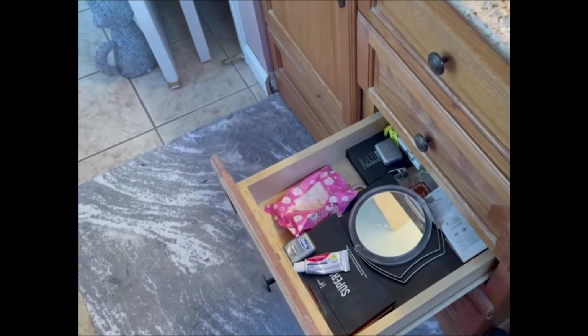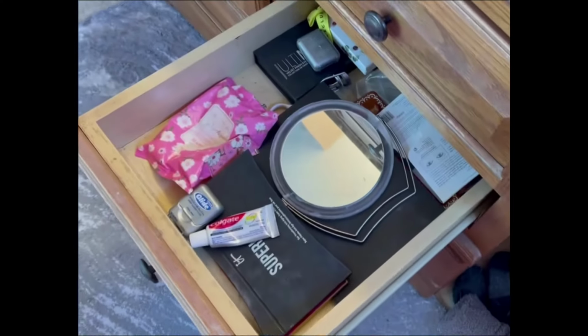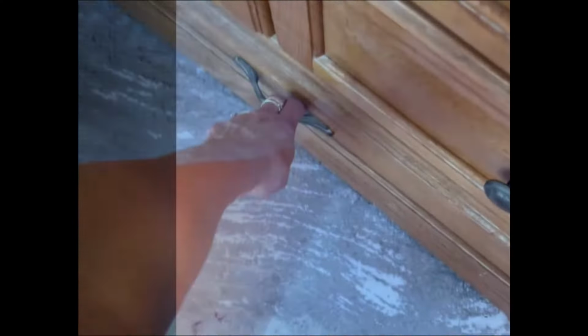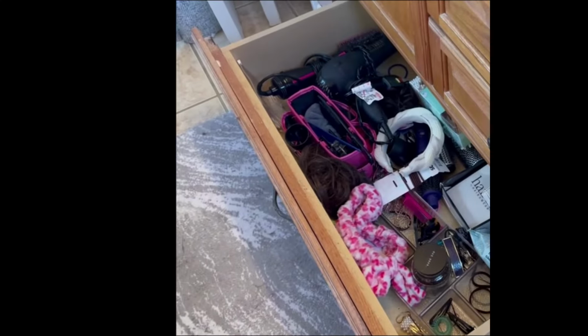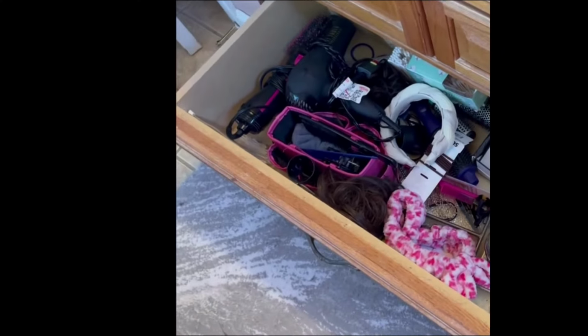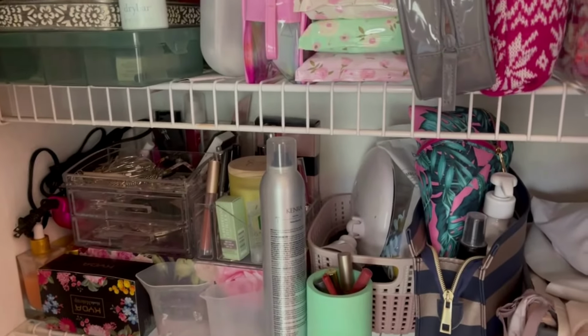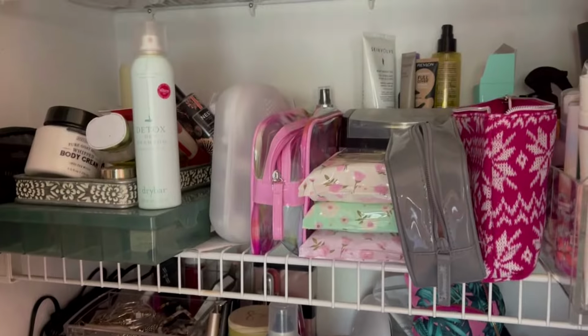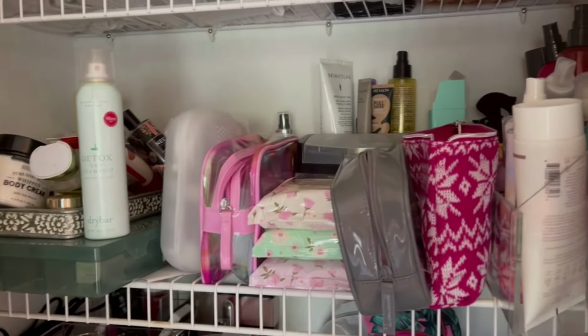You can see that it is just one big jumbled mess of no rhyme or reason. Same thing in that drawer. I have some eyeshadow palettes and my mirror. And this one is just a hodgepodge of all of my hair stuff, my blow dryers, my hair elastics. And this is the closet, and who knows what's in here?